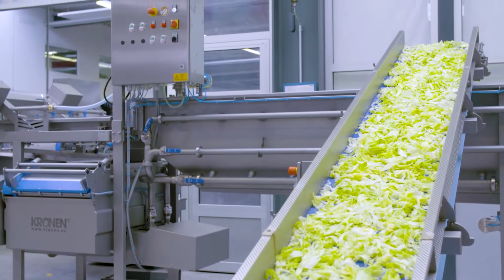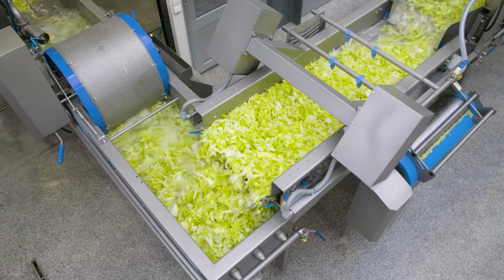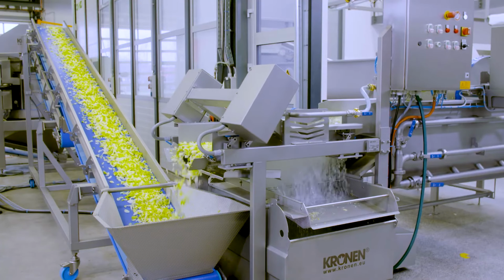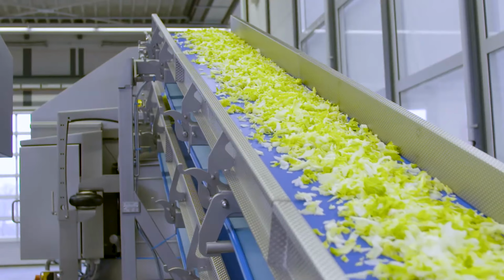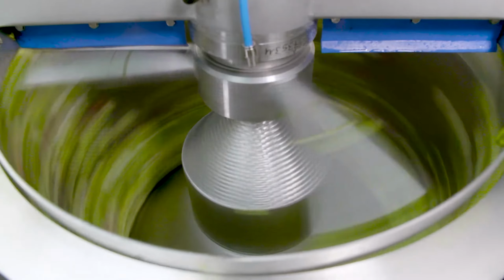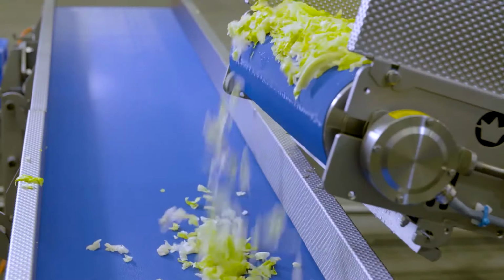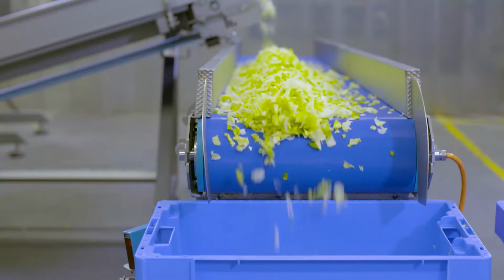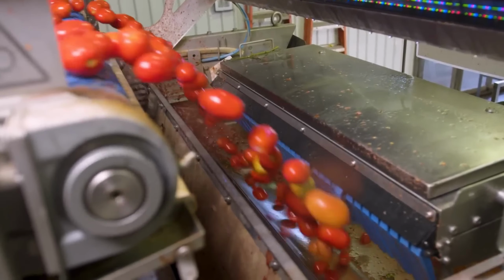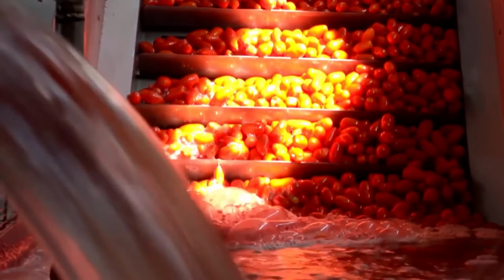This is probably the healthiest ingredient in a hamburger: fresh, shredded lettuce, carefully washed and dried to keep it crisp and prevent the bun from becoming soggy. Another key component of hamburgers is tomatoes. Following harvest, they go through a lengthy chain of processing to guarantee quality and cleanliness before being packaged and prepared for further use.